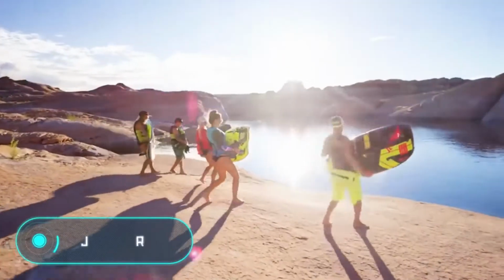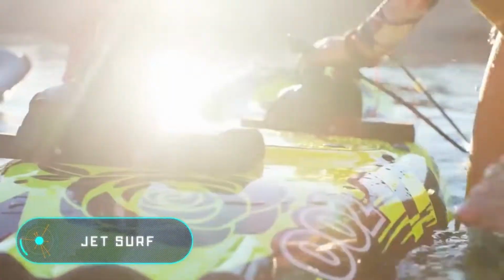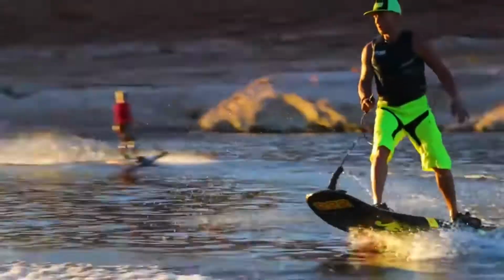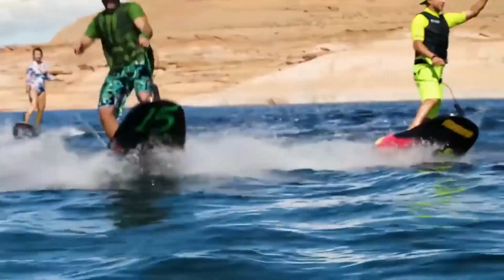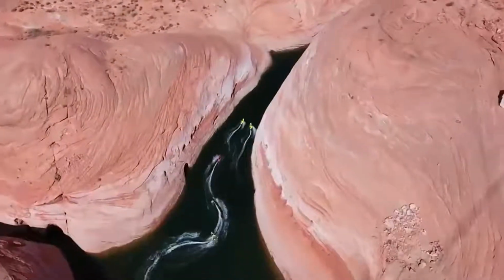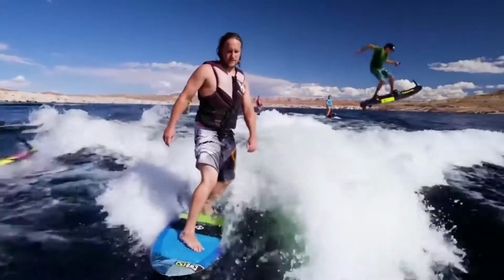Jet Surf. This surfing board has an engine capable of reaching a speed of 37 miles per hour and will allow you to enjoy the sea even in times with no wind or waves. You can even use the jet surf in rivers and pools. The dimensions of the device are perfect to carry it on board a plane as a sport device.